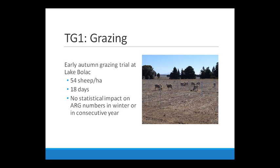Stocked at 54 sheep per hectare for 18 days. A lot of trampling, a lot of traffic, done over 2 years, and there was no statistical impact on ryegrass numbers in the following winter. So I'm pretty happy that the action of a hoof is not going to impact dramatically on weed control. It's more what happens at the other end of the season.